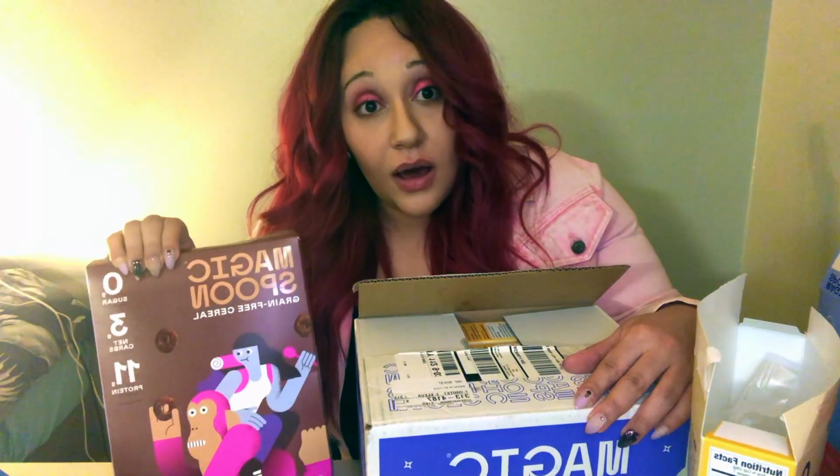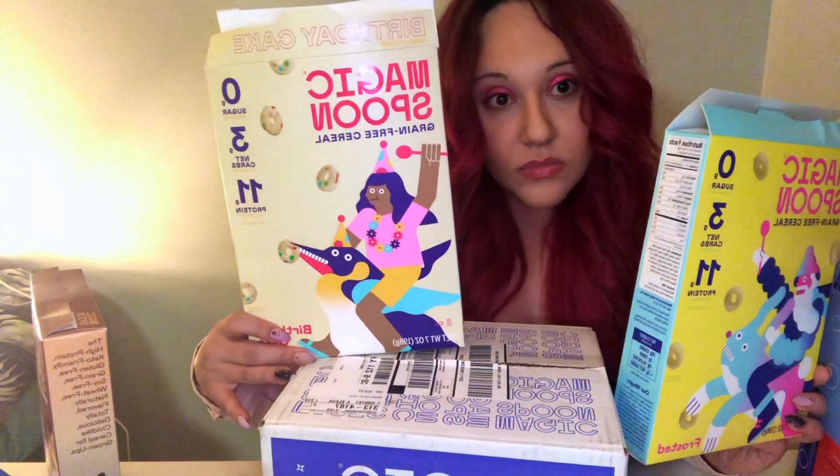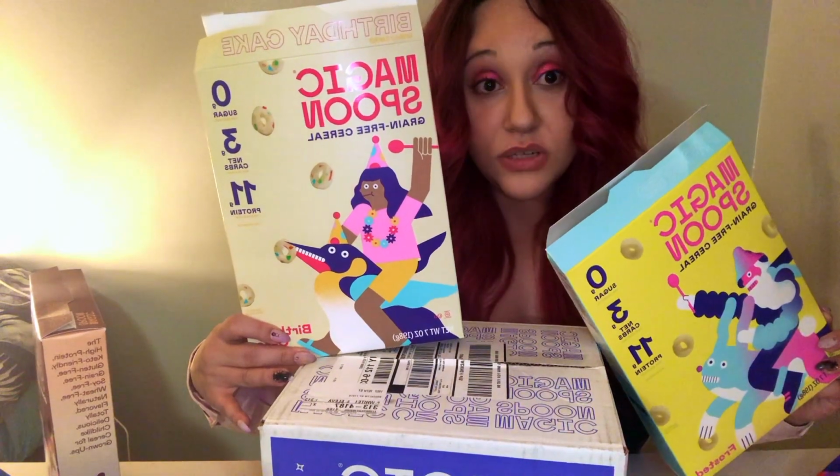Yeah. But that is just because, just personal preference, nothing wrong with it. I'm sure plenty of people will like it. It is chocolatey. It's just not as sweet. It's kind of like more of a dark chocolate flavor. All of the Magic Spoon flavors are delicious.